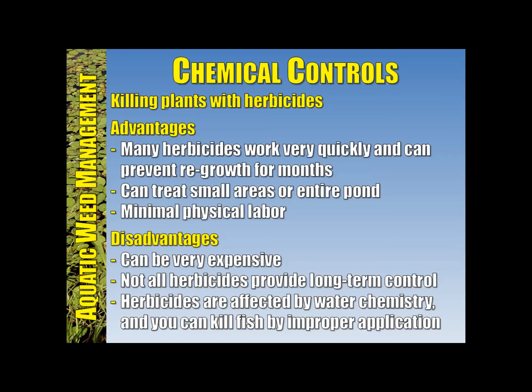So what will often happen with a fish kill, that I did a herbicide treatment and I killed all my fish. It wasn't from the toxicity of the herbicide, especially if you followed the label. The herbicide didn't kill the fish. The decomposition of the plants that were killed by the herbicide is what killed your fish. So you have to be very careful with them.